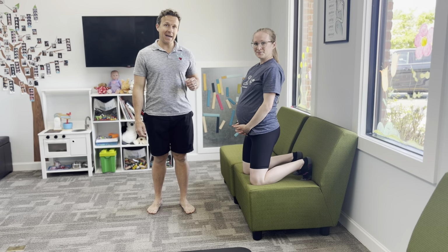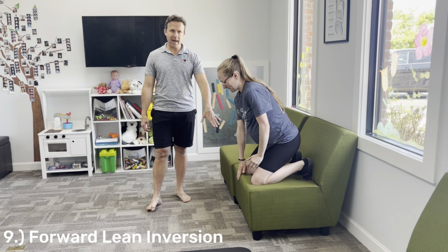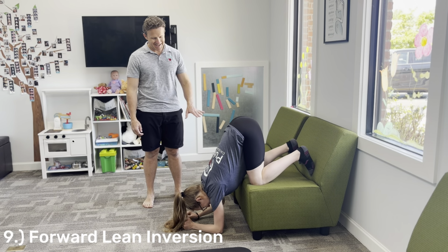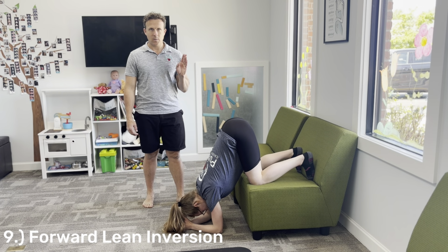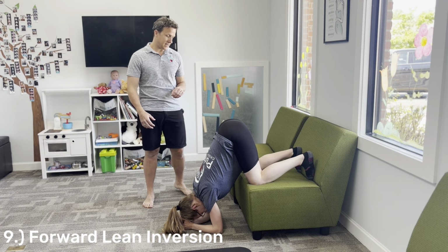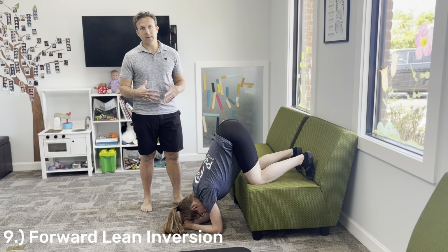So for exercise 9, we're going into a forward lean inversion. We're going to use the couch, side of the bed, kids' stuffed toys, whatever can get your body up a little bit. This is something you want to either work up to and do every day or don't do it. Don't just do this every once in a while. This is something that is a little bit more advanced. It needs to be done regularly, but that's going to take a lot of weight off the pelvis and really open things up and let that baby move.